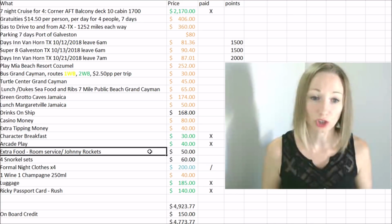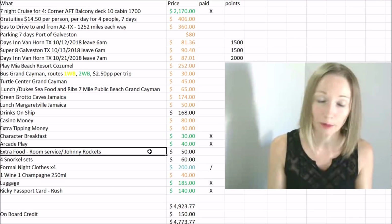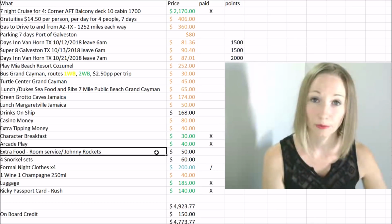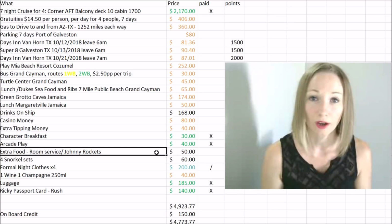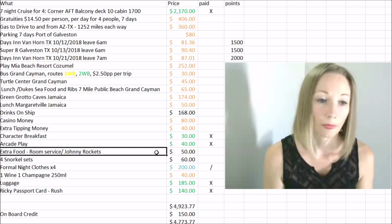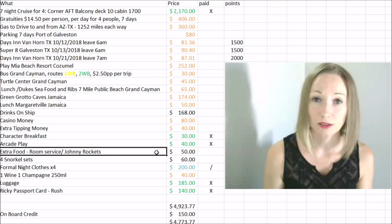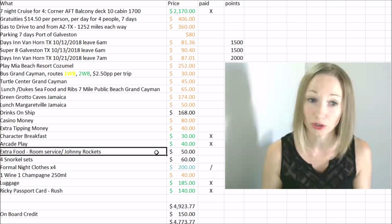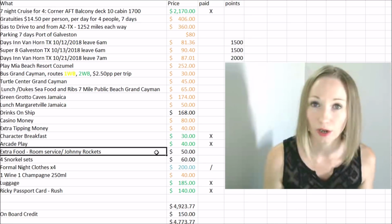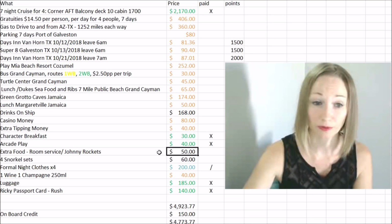Now we have our extra food. This is basically room service and Johnny Rockets. That's the only extra food we're going to pay for on board. We are not going to do any of the specialty dining like I mentioned you can do. In the morning, the continental breakfast is free. Everything else has a delivery charge of just under $8, $7 and some change. We plan on doing room service maybe twice while we're on board. Johnny Rockets is similar in price, basically $7.90 or something like that per person, but then you can order as much as you want off the menu minus the milkshakes. We'll probably eat at Johnny Rockets once and get room service twice. So we're going to budget $50 specifically for that.